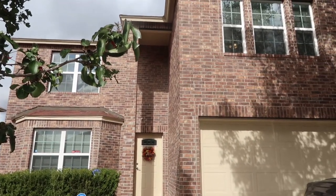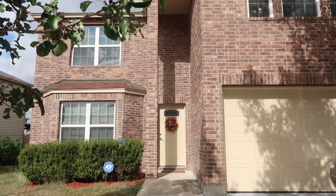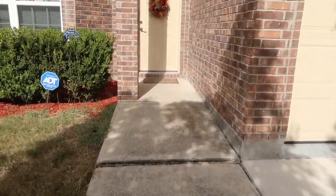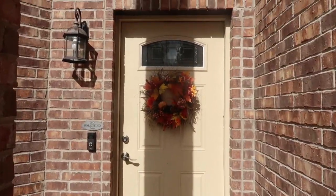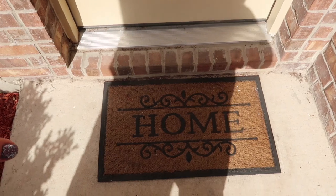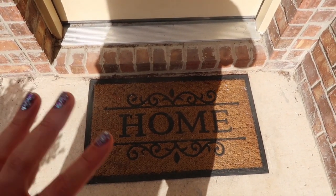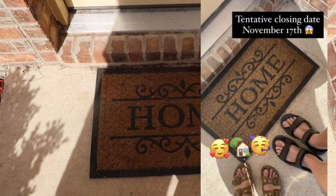But for now, I'm really happy with the way the outside of the house looks. I've always loved a brick front house, so I'm super excited about that. The homeowners left this home mat and this wreath on the front door, and I feel like that's kind of nostalgic, because Daryl and I have been standing here taking a picture since the very first day that we looked at the house. So I'll pop up the little picture on Instagram.